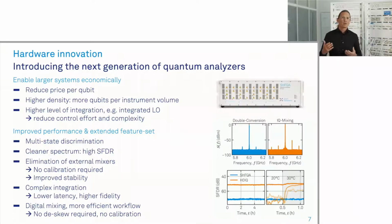Now, on the signal processing side and the way we handle the data, there were also improvements. We have complex integration now, there's digital mixing, and all of this comes together to lower latency, higher fidelity, and more efficient workflows.